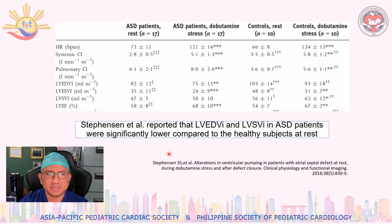Stephenson et al. already reported that the left ventricle end-diastolic volume index and left ventricle systolic volume index in ASD patients were significantly lower compared to healthy subjects at rest.